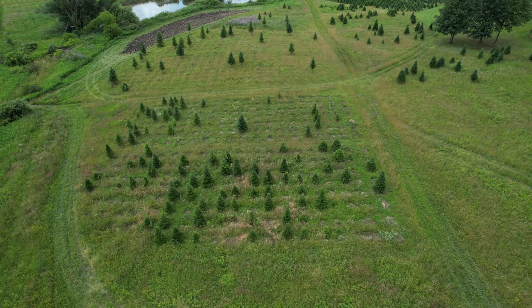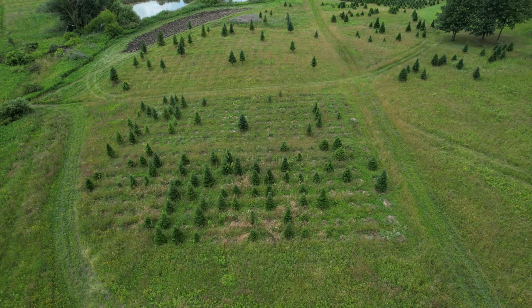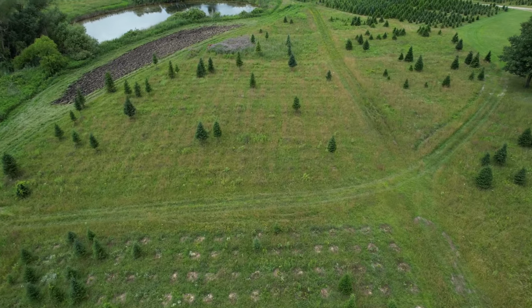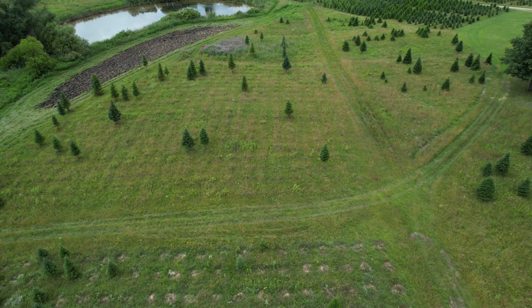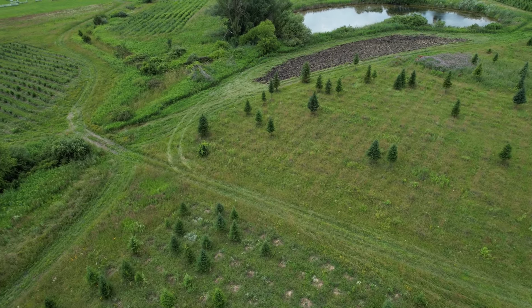Another thing that we did this spring was I planted the Nordman and Noble fir right in this area here. And on this other side of this road, these trees will be ready for harvest, and I want to remove them all and prep that whole area for more exotics in 2026.